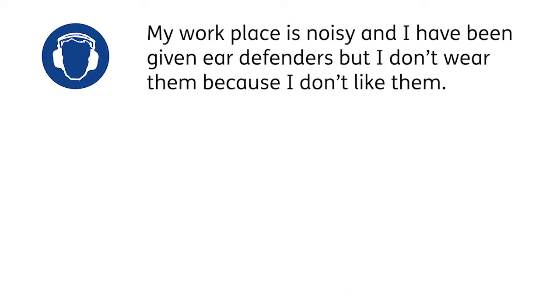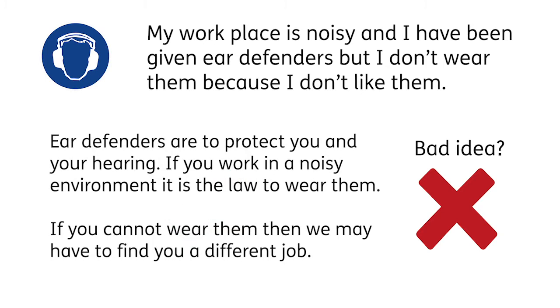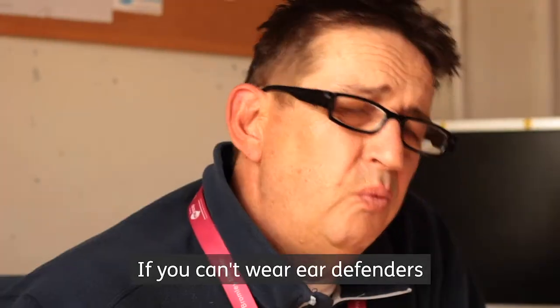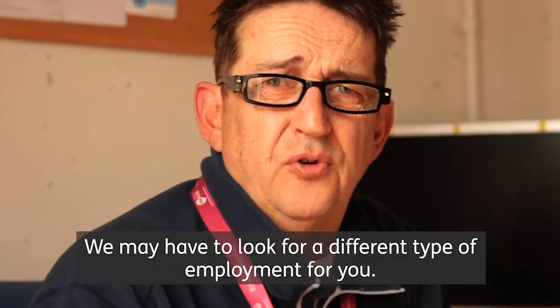My workplace is very noisy. My manager has given me ear defenders, but I don't like wearing them. Now, if it's really noisy, you must wear ear defenders. You do not want to damage your ears. Bigger still, it's against the law. You must wear ear defenders. If you can't wear ear defenders, we may have to look for a different type of employment for you.